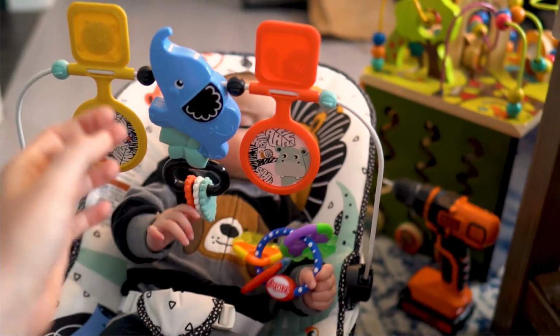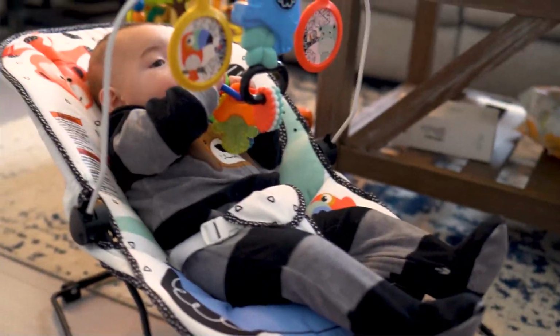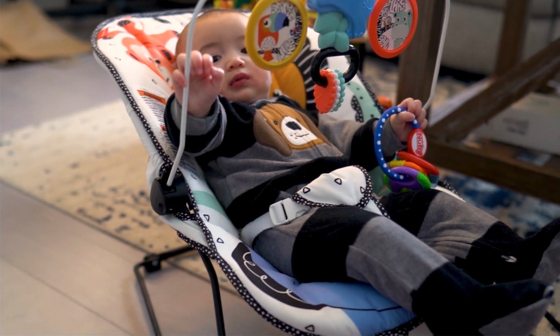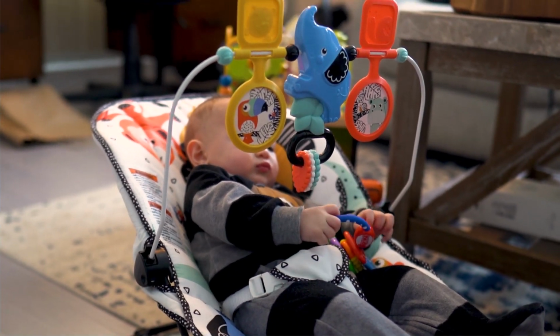We actually have this Fisher Price one. Little dude's in it right now. Hey! Power drill, other toys, etc. It's not as chic and neutral as other baby bouncers, but it gets the job done. He's clearly huge for it right now, hence why it's a newborn product. That bouncer was like $30, I think, and it gets the job done. It actually has a vibrating feature in it, but we never put the batteries in, so I can't speak to how that feature works or if it's good for a baby or not.